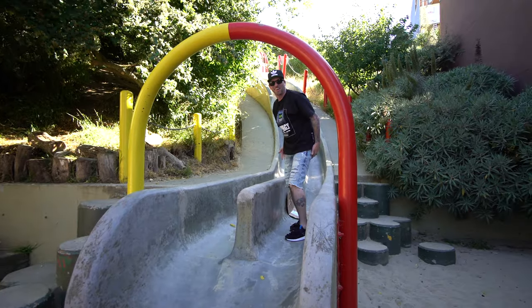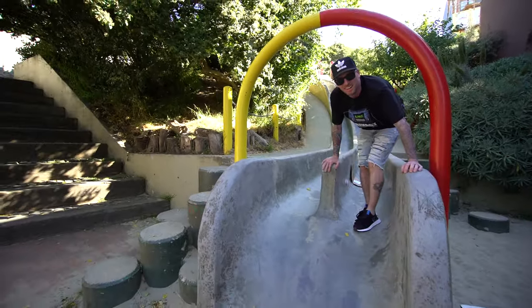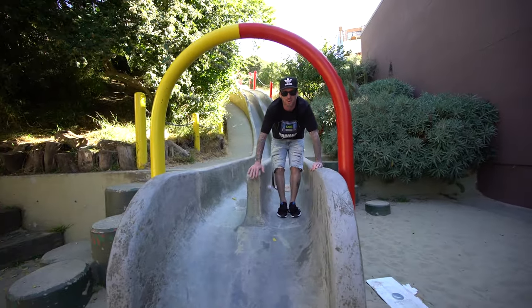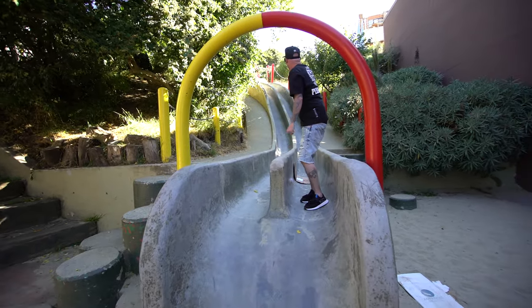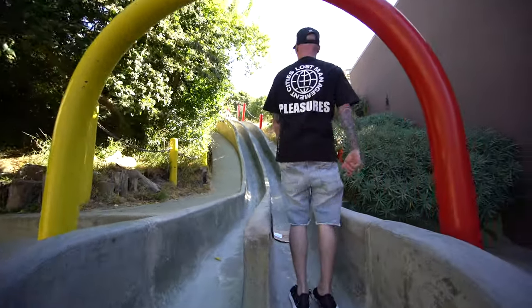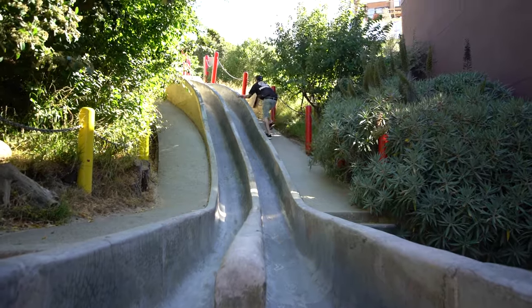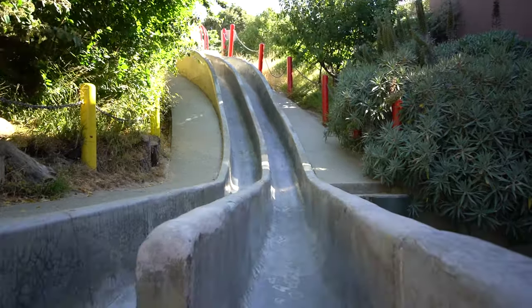Yo, I caught air. You gotta leave your feet up. What do you mean, leave my feet up? Because if you leave them not sliding down, you're gonna go faster. No, I had them on the cardboard. Oh, you had them on the cardboard. Yeah, I went airborne. Did I put on my shirt? No, you're good. Little kid having fun.